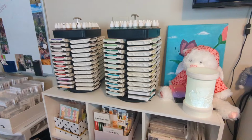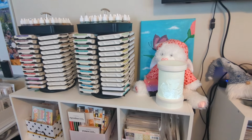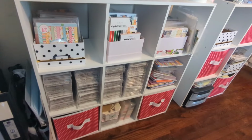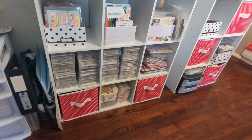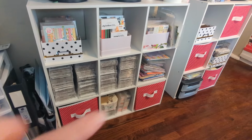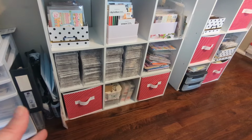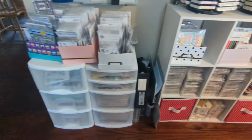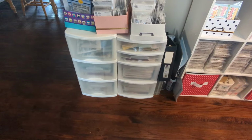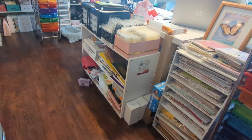I'm a Stampin' Up fan. I have all the inks and refills from years upon years. 6x6 paper. When I started, I was with the Angel Company, so all of these are the Angel Company stamps. More paper, embroidery floss and random things, more stamps, and in here are more stamps. And then we turn around, I knocked something on the ground there.